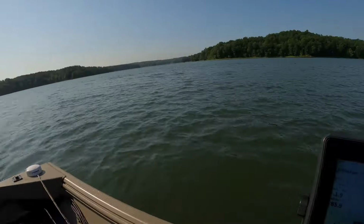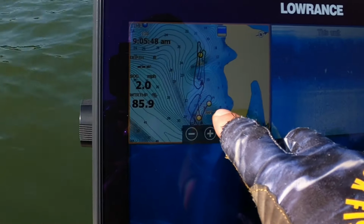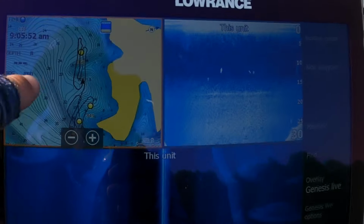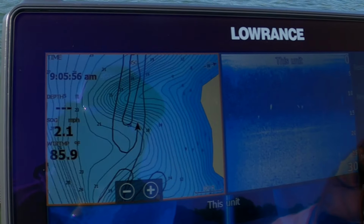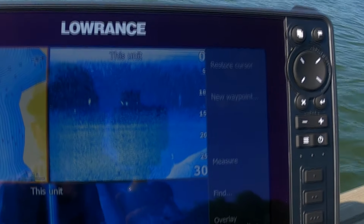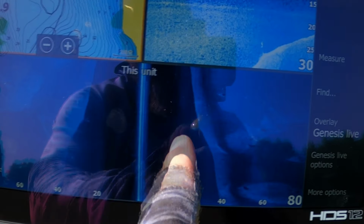You can see here on the graph, I've been idling some of these points, and the little yellow dots are new pieces of brush and things of interest. I'm just doing a grid on this point, going back and forth. And you can see out here, we've got a thermocline in like 17-ish. See it running right along here, and see it on the side scan.